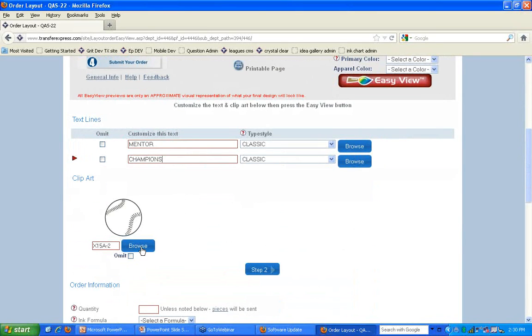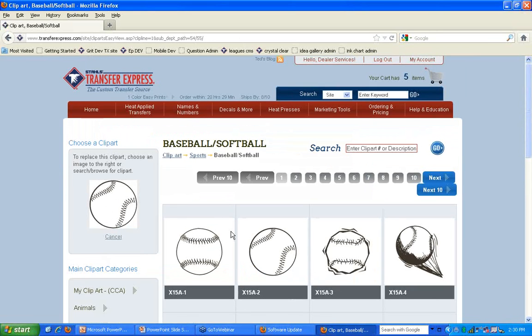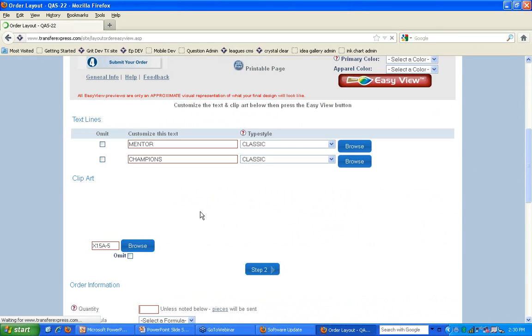If I click the Browse button, for example, it's going to take me out to the baseball section of the website, and we've got a ton of baseball clip arts. Just for the fun of it, let's use a different baseball. Let's use this one here. I click on the baseball I want. Now, if you knew the clip art number of that particular baseball, maybe you've got your catalog handy and you already know what baseball you wanted, we could have just typed it into this box. Or if you want to get rid of it altogether, you'll notice there is an omit button next to the clip art.